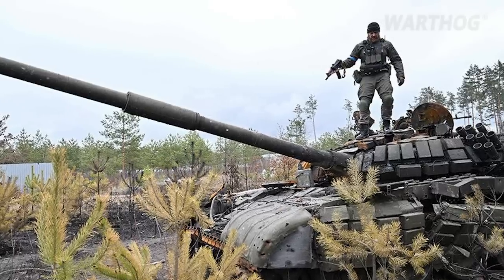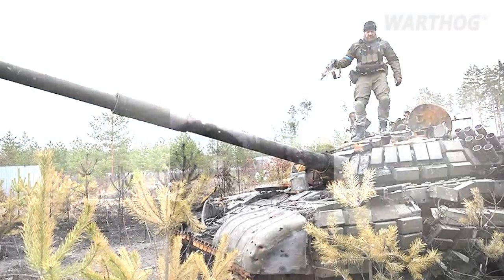Such images are certainly a propaganda coup for the Ukrainians and a national embarrassment for Russia, as officials in the Kremlin likely expected the vehicles to roll down the streets of Kyiv and Kharkiv in victory parades. Instead, the tanks litter the Ukrainian countryside and remind us just how badly the war in Ukraine has gone for Russia.